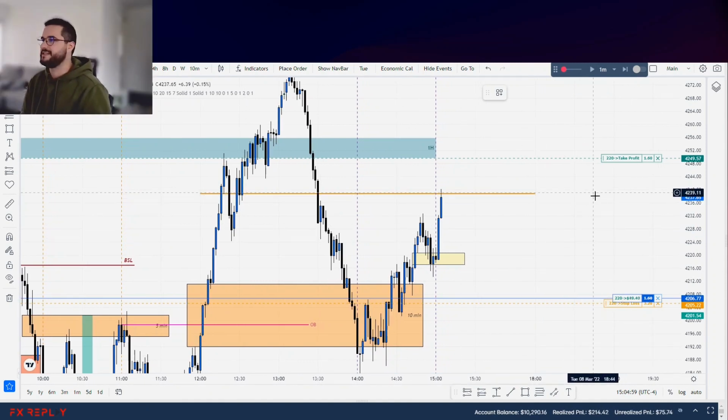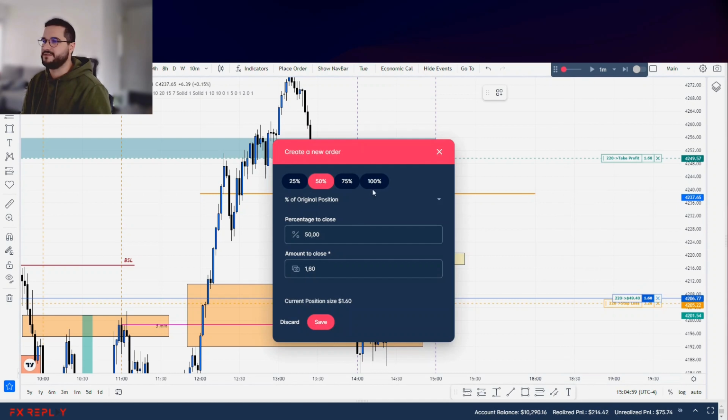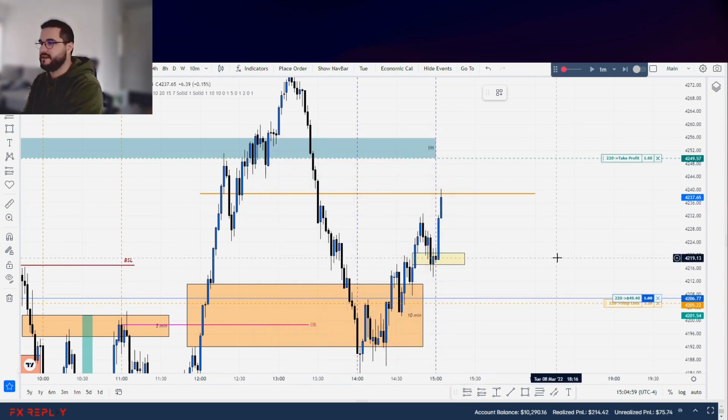And the target is hit. That means of the original position I'd like to take another, well, let's do 30. So we are total at 80%. Save that, and the rest, well, let's see if it goes up there, and the stop loss will be pulled in, of course.